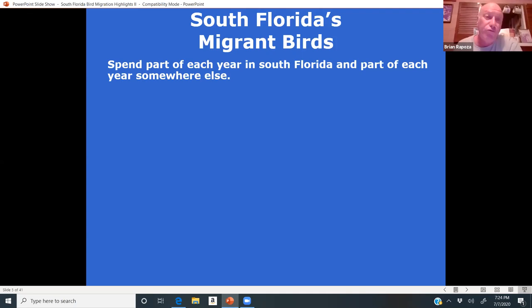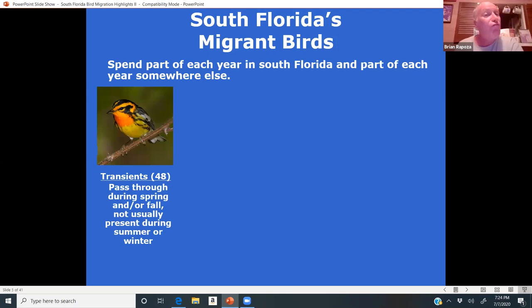So I'm going to focus on the other four categories. I'm going to focus on the transients. There are 48 of those on the list.